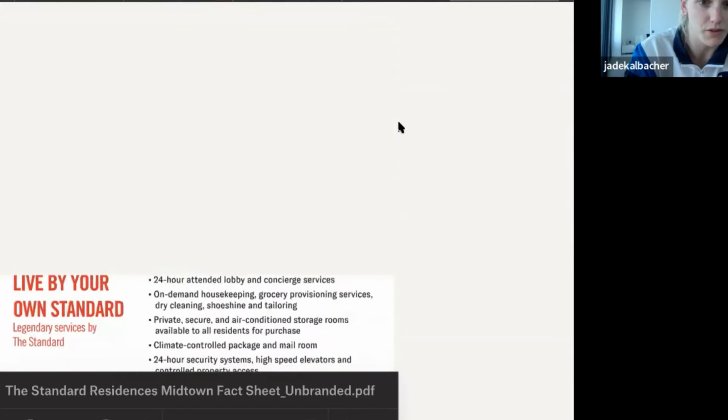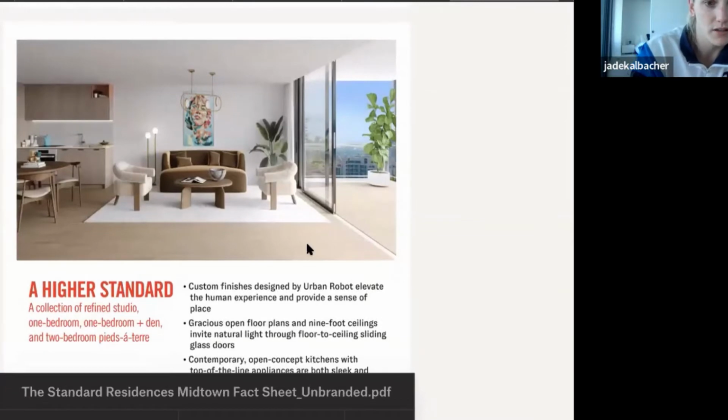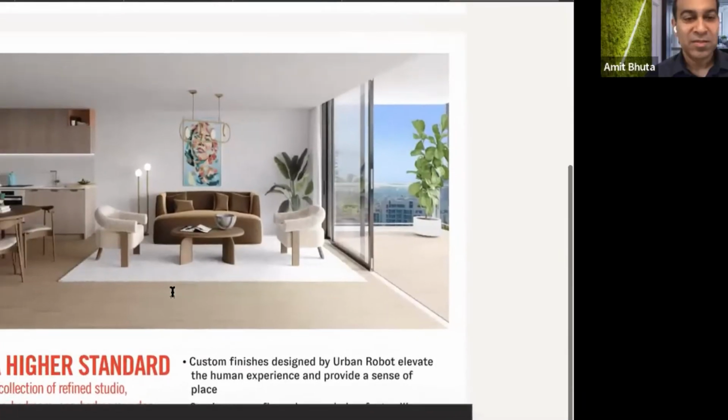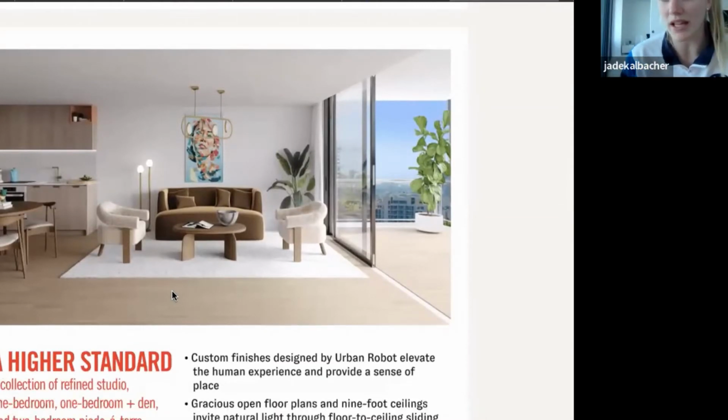Sorry, I'm just scrolling through here for a sec. This is the rendering of the unit here. Nice. You could tell even just by the way they designed their brochure, the strength of the brand. As you know, there are a lot of branded condo buildings in Miami, and they are, in my eyes, a better investment than something without a brand, because that brand lasts forever. Condo buildings can come and go, but having a huge brand like Standard behind you gives a little extra something to the building.